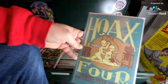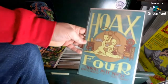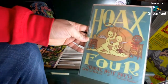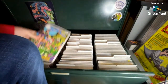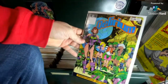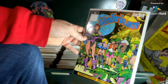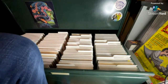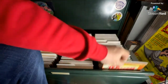Mental Note Press, Hoax #4, kind of an independent anthology. It's been forever since I've read this. I've had this for a long time. I've never seen any other issues of this out there at all. Metro from Metro Comics, a single issue of Delirium. I don't know how many issues this one went. But yeah, there you go. What else do we got in here? More Metro. Tex Benson.